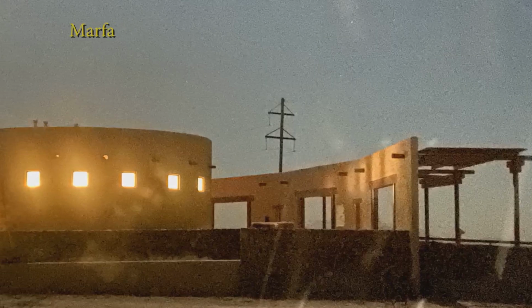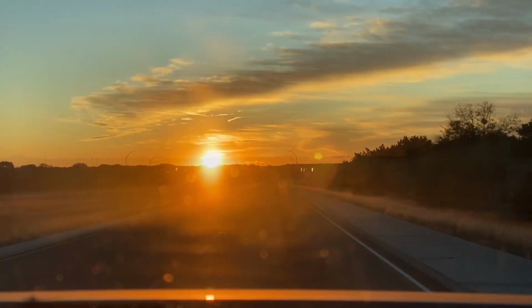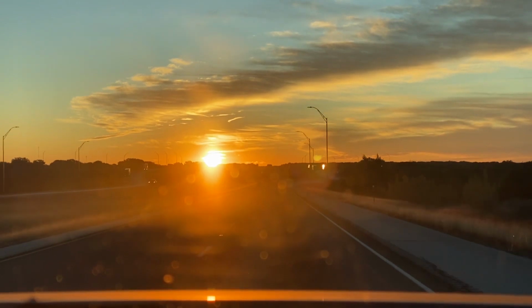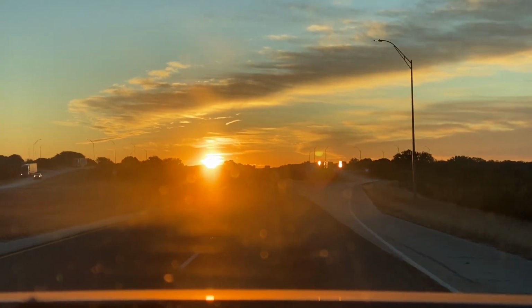We eventually reached Marfa around 10 p.m. to view the mystery lights. Unlike any Western movie where the cowboy rides to the sunset, we drive to the sunrise for more adventures ahead.